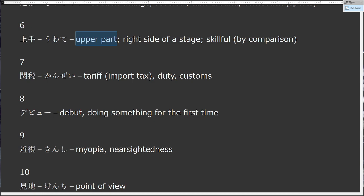Uate is the upper part of something. It could also mean the right side of a stage, or someone is the uate if they're more skillful by comparison. Uate is literally translated as the upper hand, but actually means the upper part of something or an area. Uate desu.